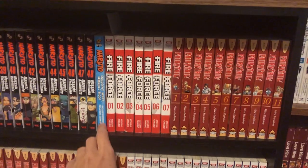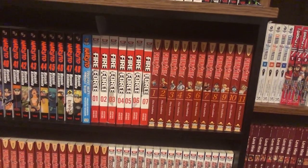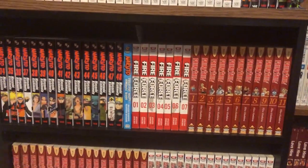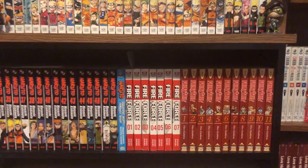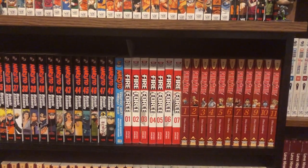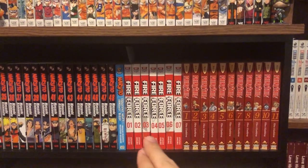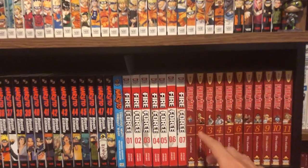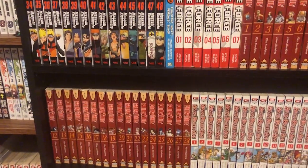And to the right of that, we have Fire Force volumes 1 through 7. This is not complete. Kind of lost interest in the series. That's why I kind of stopped collecting it. It's from the same creator as Soul Eater, so I had a lot of high expectations for it, but it just didn't really meet those expectations. So maybe I'll find a passion for it and pick it up later, but for now, I have stopped collecting Fire Force.